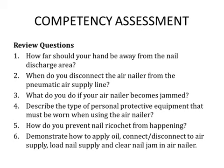Our workforce, sometimes English is not the first language. Sometimes there's comprehension issues. So I've always made a practice of insisting on a competency assessment. And what we would ask for then is for the operator to demonstrate his knowledge of what he's just been trained on.